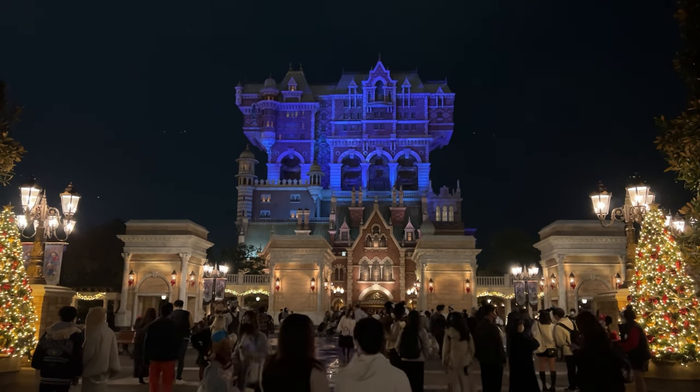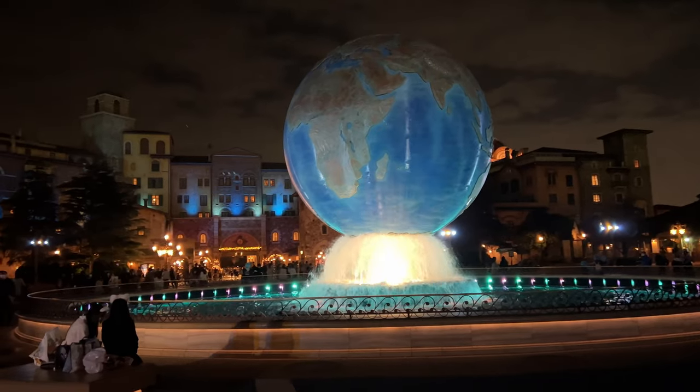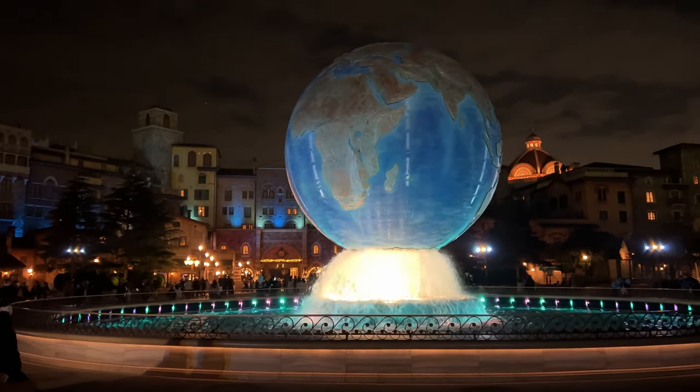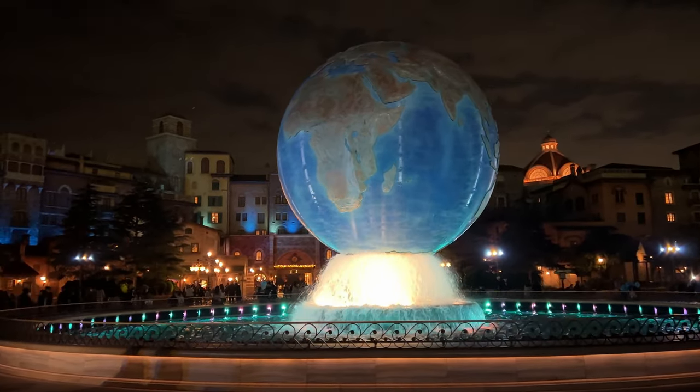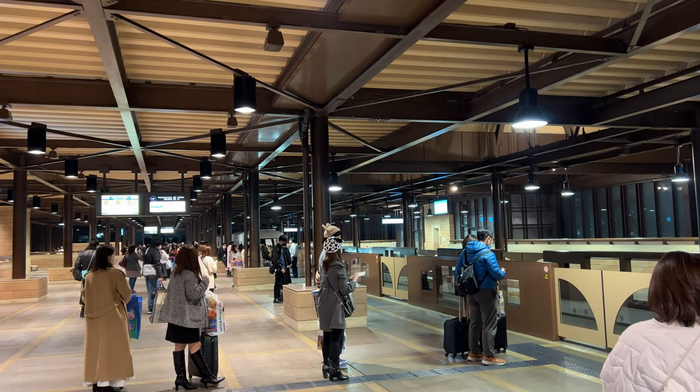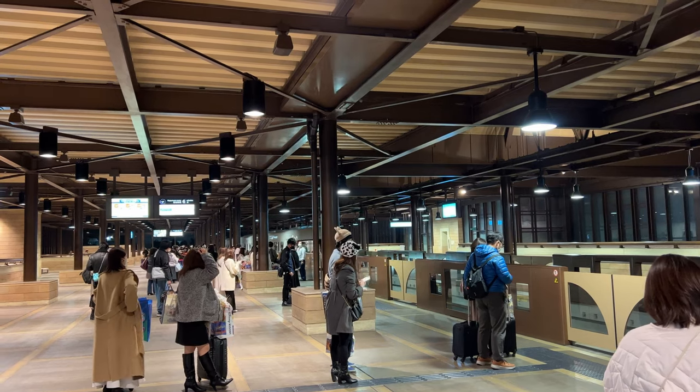Now it's time to go home. I couldn't get on the other ride I wanted, but I enjoyed enough. Tokyo Disney Resort is definitely a good place to visit for both adult groups and families with children. You can get full of the Disney parks, or just enjoy the park's atmosphere like I did.